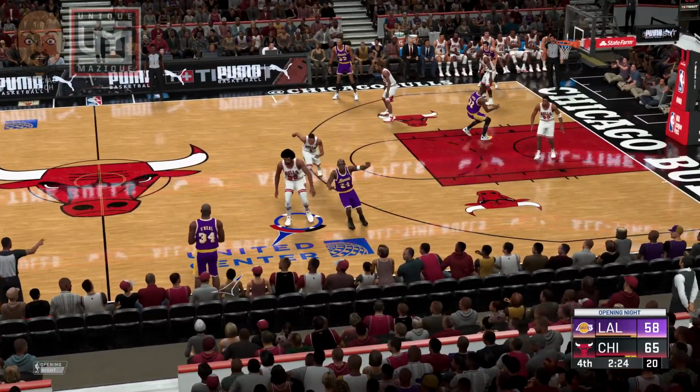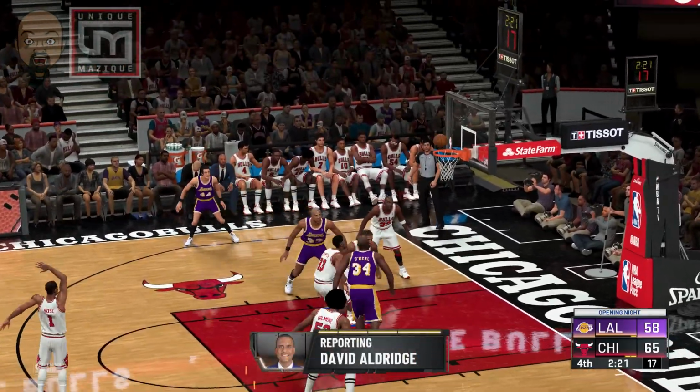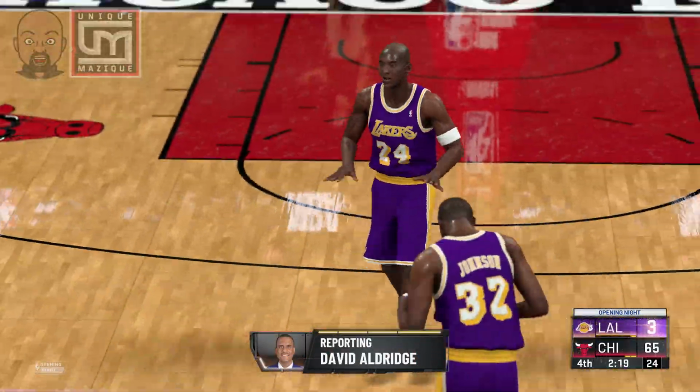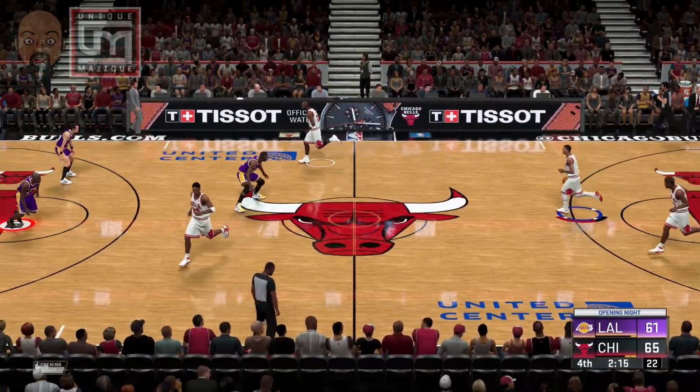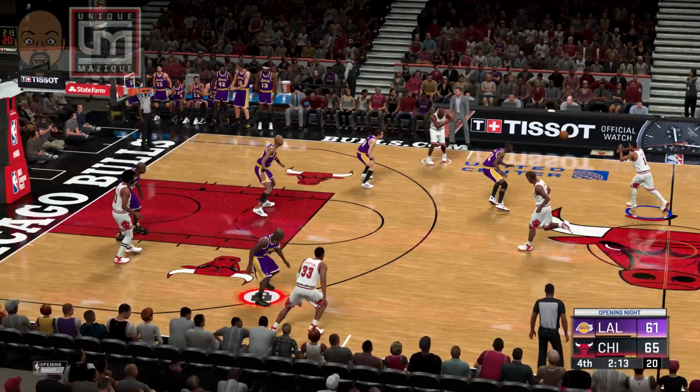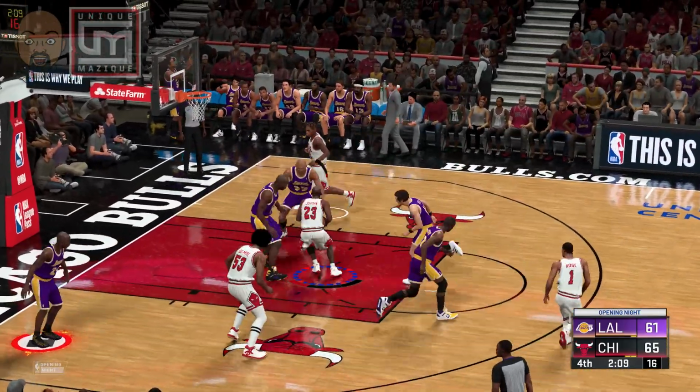Let's go now to the sideline and catch up with David Aldridge. Hey, Kevin, during that last break, I heard the Lakers coach talk to his team. He told them, don't look at the scoreboard. It's 0-0. One play at a time. Execute the game plan. That's how we're going to win this game. Kevin is trying to keep him focused.